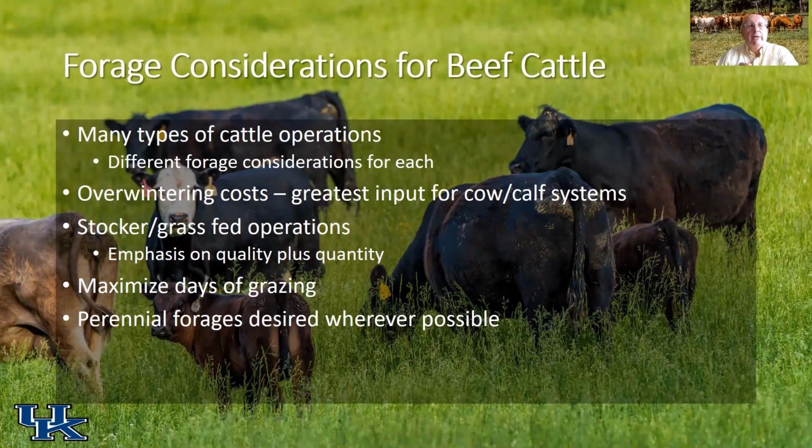So if you want to talk about the summary of the forage considerations for beef cattle, there are many different types of cattle operations with different forage considerations for each one. Our overwintering costs are the greatest input for cow-calf systems. Our stocker and grass-fed operations have an emphasis on quality plus quantity, and for those that are raising them all the way to harvest weight, that means we have to have quality and quantity 365 days out of the year.